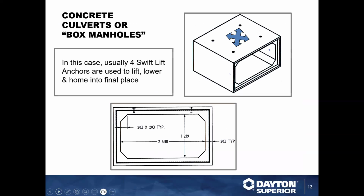Okay, here, for a box culvert, we're looking at the top of this box culvert, and in this case, a 4 anchor pick, so a 4 point pick. And also you get a look at the sealing surface of this. Not all projects are going to be called to seal. In many cases, these are going to be stacked into male and females so that they're going to be loaded up and placed in their home.